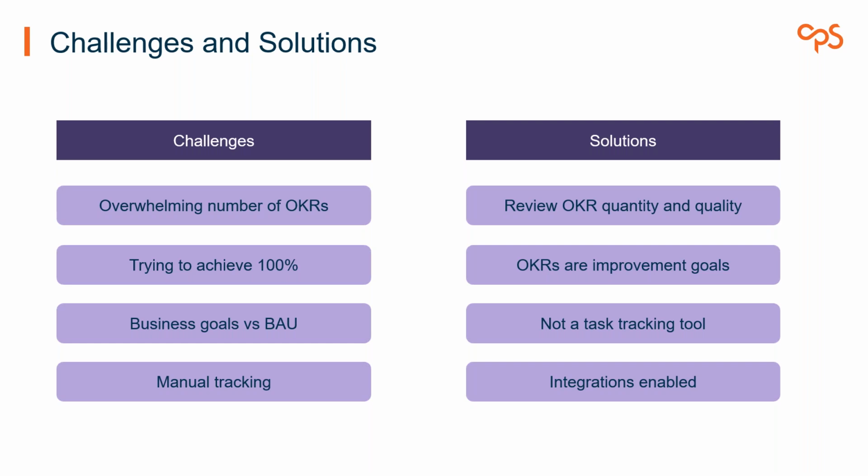So when you start, I would say build some very clear objectives and key results, 3 to 5 organization ones, 3 to 5 department ones, and turn on your integrations. Choose how you're going to track each key result, enable integrations into it, and you'll have a more successful rollout. Absolutely.